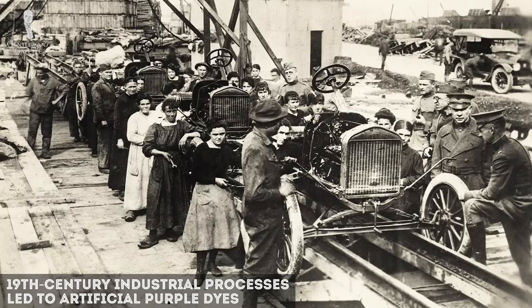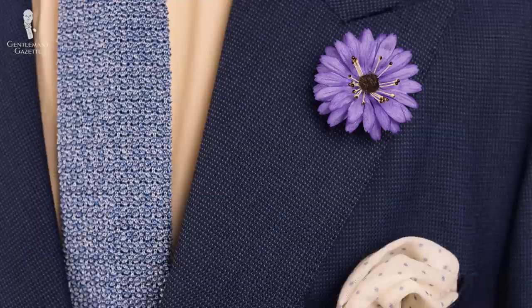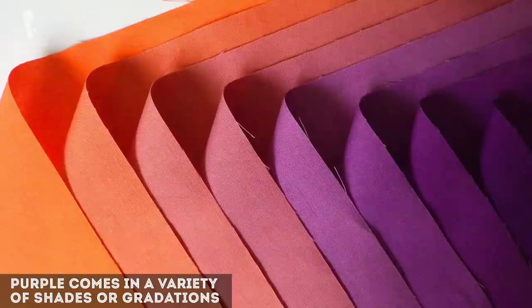Since then, purple still hasn't been a widely worn color in many parts of the world, but this is more due to a general lack of popularity than any actual exclusivity. And of course, as with any color, there are multiple shades to consider. Some purples may have more red tones in them, while others will contain more cool blue tones.